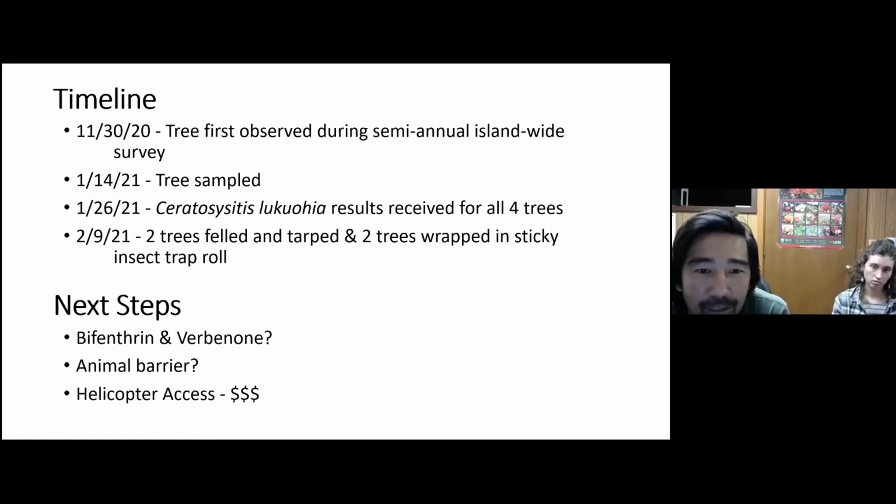We got the results from Dr. Keith's lab that 4 of the 4 trees had leukoahia, and then you can see on February 9th, we went back and did management on them. So a little bit of a delay between first seeing the tree and actually getting out there to do management work, but that's just part of, as we all know, I mean, the scheduling can be tough.